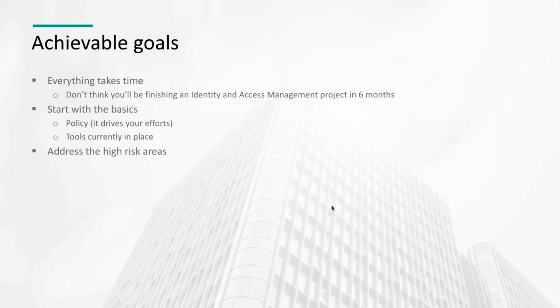So on the roadmap, sure, have everything on there that you would like to do, but then you're going to need to pick what's going to be achievable. Yeah, nobody's ever said we'll finish this identity and access management project in less than 6 months. I'm pretty sure that's not a sentence that exists. But yeah, you need to make sure that you can achieve them.